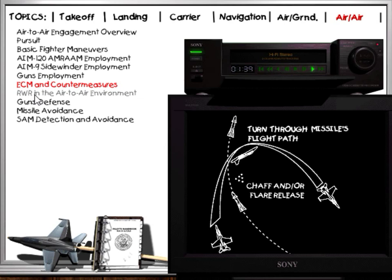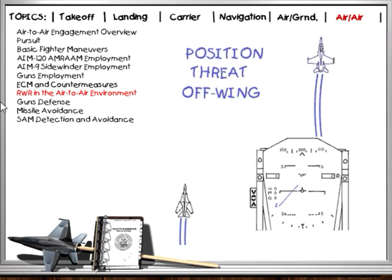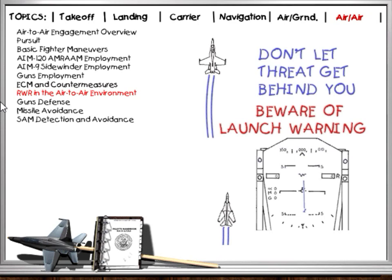The radar warning receiver, or RWR, is the key to surviving in the air-to-air environment. Try to position enemy aircraft off the left or right wing if you feel they are going to be an immediate missile launch threat. This way you'll be able to maneuver quickly if a launch is detected.